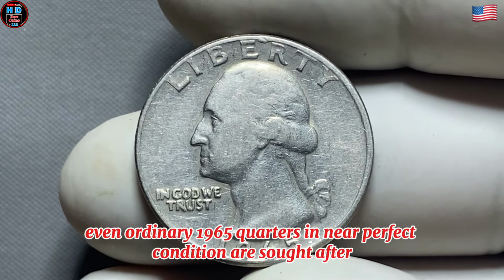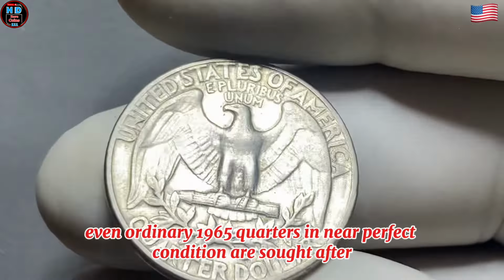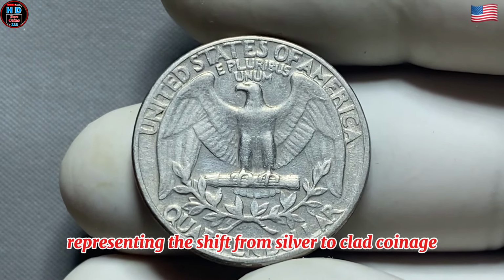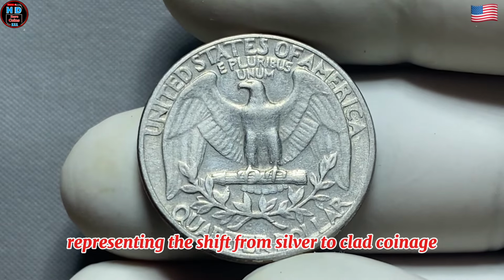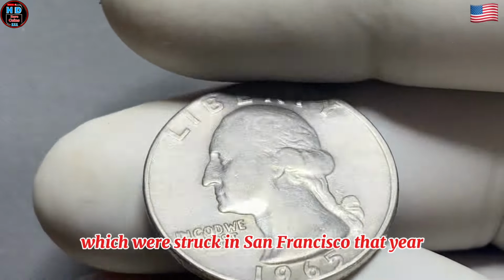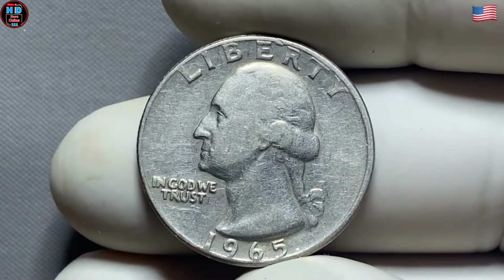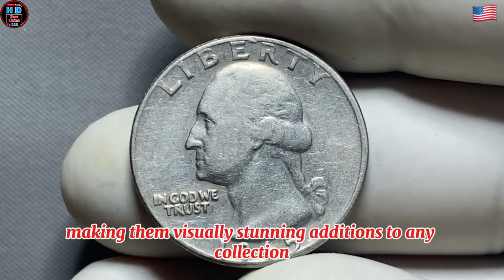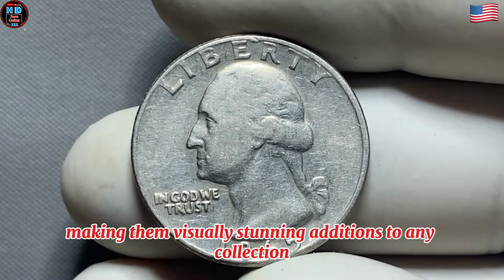Even ordinary 1965 quarters in near-perfect condition are sought after due to their transitional nature, representing the shift from silver to clad coinage. Some collectors also focus on proof coins, which were struck in San Francisco that year. These coins have mirror-like finishes and finely detailed designs, making them visually stunning additions to any collection.